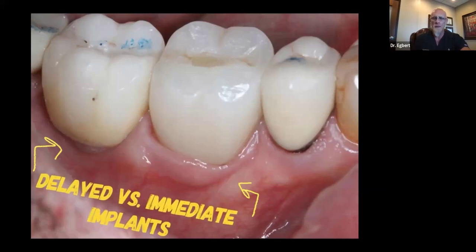Of course, the patient doesn't make it back in time. Right at that 4 months, it ends up getting placed at 6, 7, 8 months. So we're dealing with some atrophy. Quite often, we're then 4 to 6 months later making an impression and eventually putting a crown on. Now that works. However, we have better options such as these immediate molars.